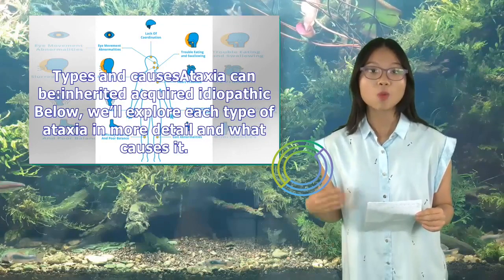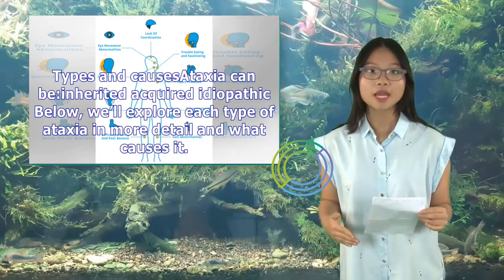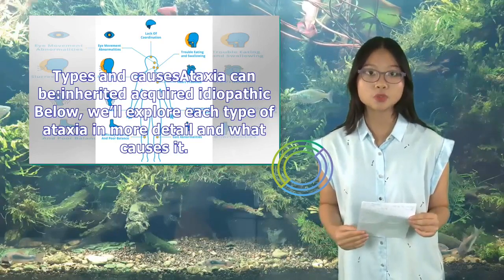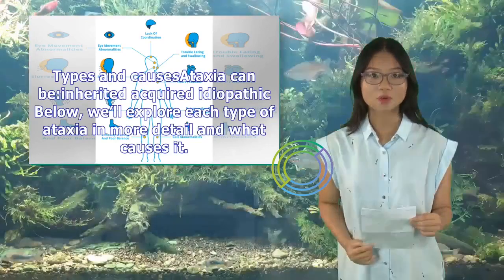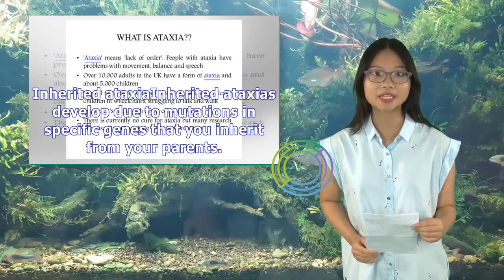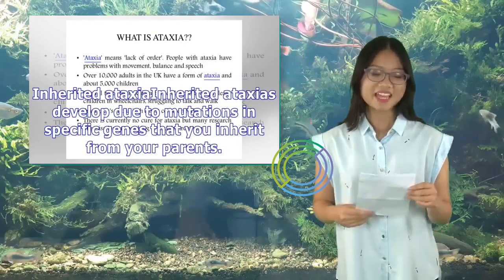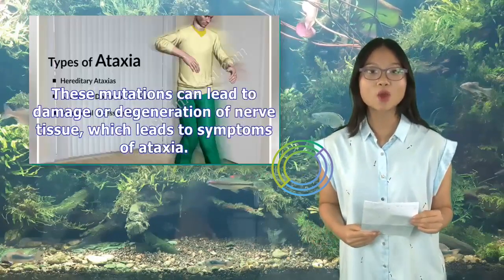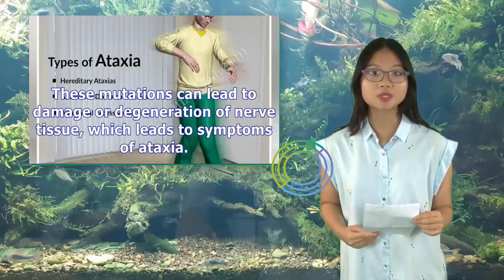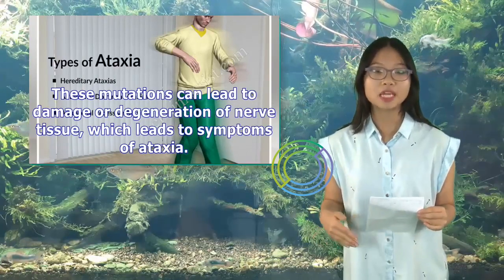Types and causes. Ataxia can be inherited, acquired, or idiopathic. Below, we'll explore each type of ataxia in more detail and what causes it. Inherited ataxia. Inherited ataxia is developed due to mutations in specific genes that you inherit from your parents. These mutations can lead to damage or degeneration of nerve tissue, which leads to symptoms of ataxia.